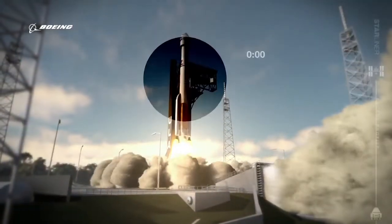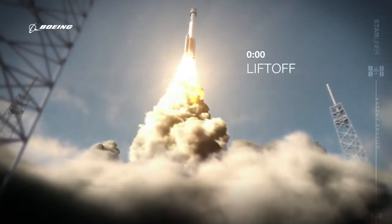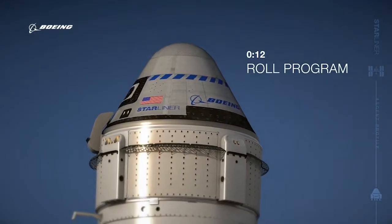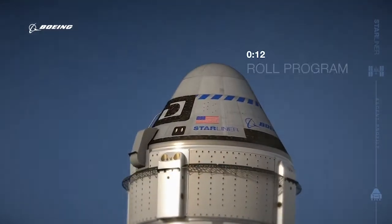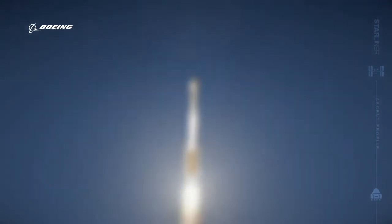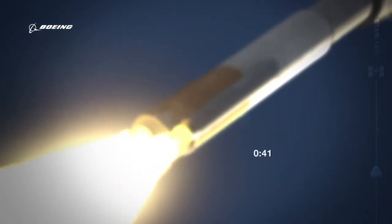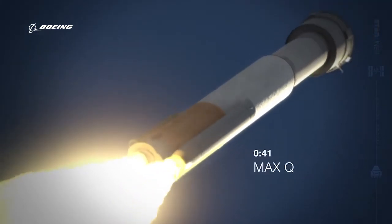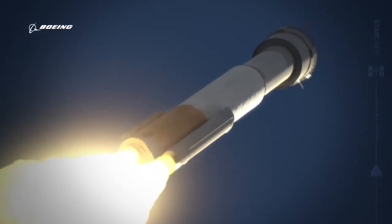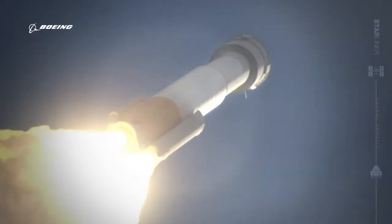The mission starts at T-0 with liftoff after the Atlas V booster engines roar to life and send the vehicle skyward. Soon after, at T+12 seconds, the rocket begins the roll program, putting the crew in a heads-down position to help with acceleration forces. Max Q starts at 41 seconds. That's also known as max aerodynamic pressure. This is a critical time when the atmospheric forces on the rocket are the highest they'll reach.